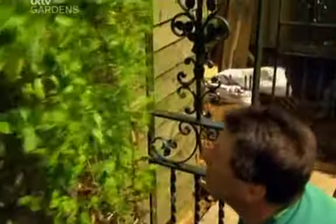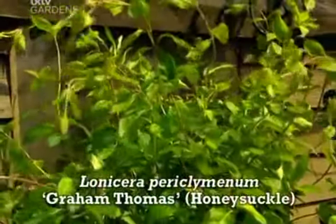Coming through with another honeysuckle. That when she sits in her arbour, if the wind doesn't take it away, she'll get the fragrance of the honeysuckle. Get that right over that window. That's gorgeous.